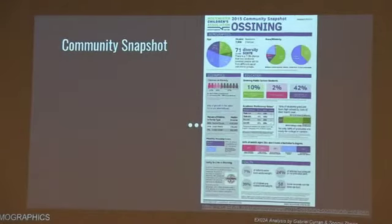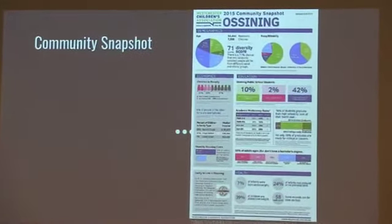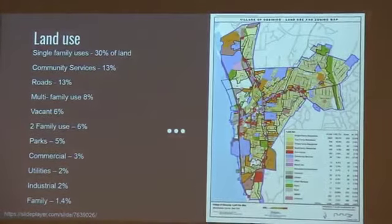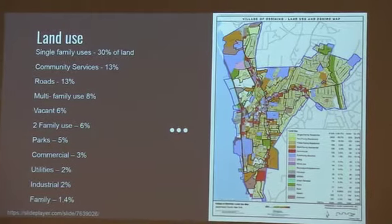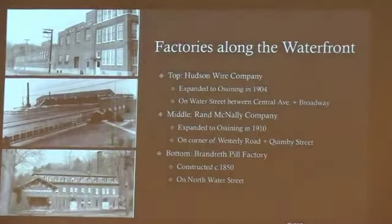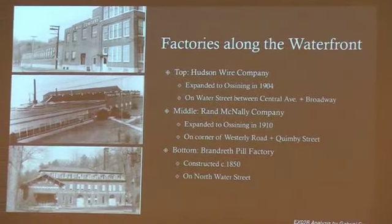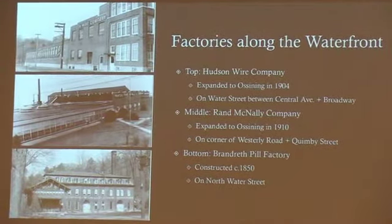We took a look at the community to understand what some of the data were telling us. I'll move through this pretty quickly. Also, we took a look at buildings and land use, some of the existing plans and some of the existing conditions that are present. Also, we're real interested in the history of the waterfront. What do we know about what has happened here before, and how might that inform some things we do moving into the future?